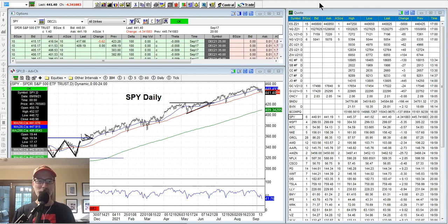What we like to do here is take a look at the charts, the indexes, and individual stocks. I try to help you gauge where the market has been and where the market might be going. We do that by looking at charts. We look at support and resistance levels. We look at moving averages. We look at other technical indicators.